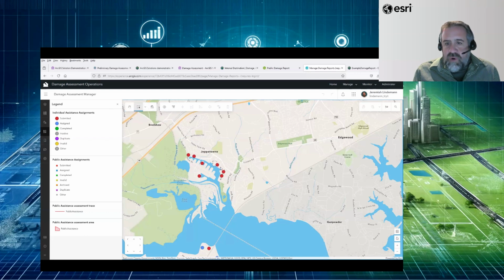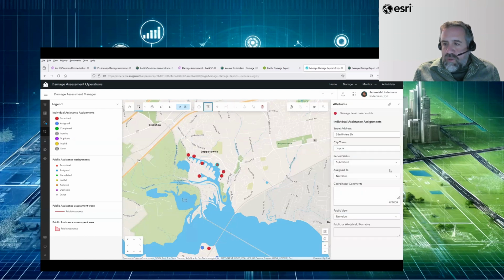So I can take any one of these properties where I know I've got some information, and I can start to look at it in more detail, what has come in. And I can just say, I want to take this from submitted, and I'm going to assign it to someone on the team that wants to go off and do more work. And I can provide more comments that go along with that. So that's a pretty quick way where I can start to change the status of any given report that has come in.